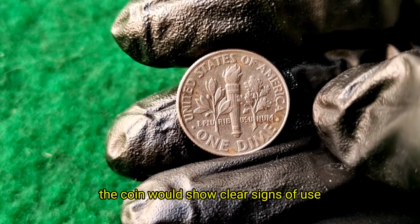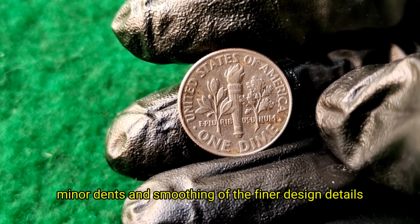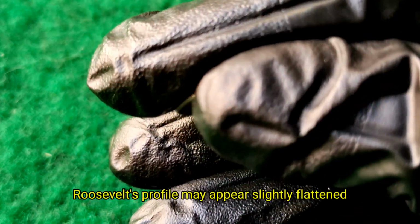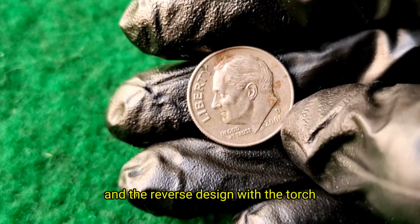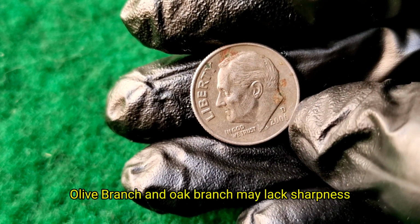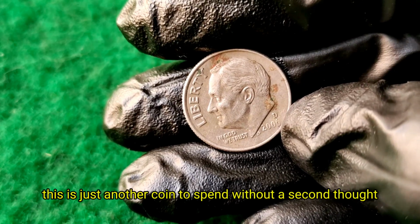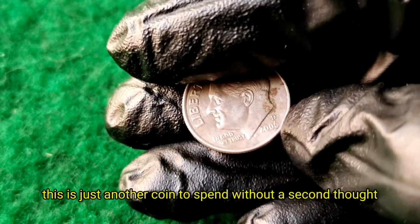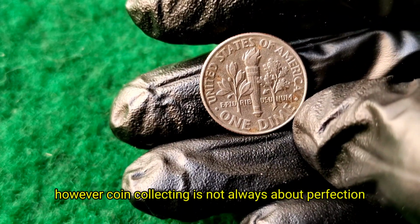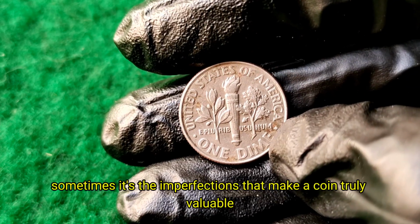The coin would show clear signs of use, including surface marks, minor dents, and smoothing of the finer design details. Roosevelt's profile may appear slightly flattened, and the reverse design with the torch, olive branch, and oak branch may lack sharpness. For most people, this is just another coin to spend without a second thought. However, coin collecting is not always about perfection. Sometimes it's the imperfections that make a coin truly valuable.